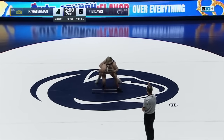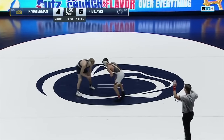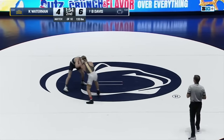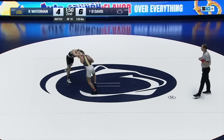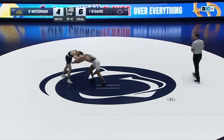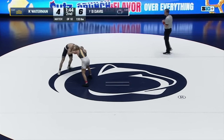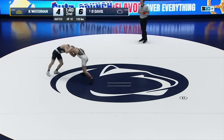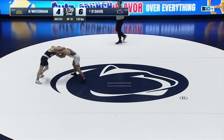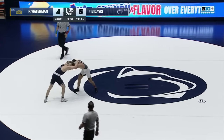And as mentioned, in NCAA wrestling, this first period is 3 minutes and the next are 2 and 2. Now hand fighting in the middle. Waterman working on that collar tie, 6-5 after his escape. It's going to be interesting to see if Davis is more conservative in the neutral position because of Waterman's toughness and just able to kind of survive through the chaos, it seems.